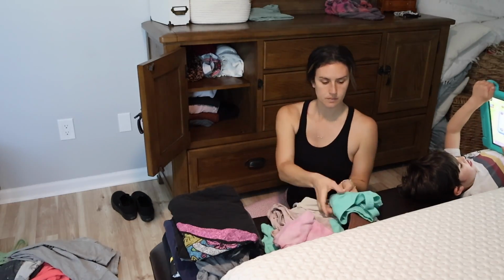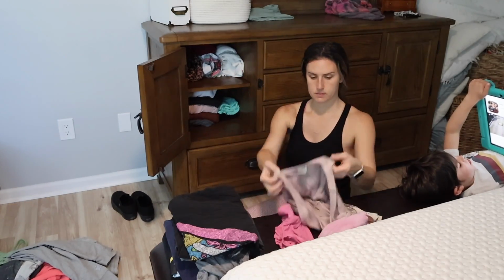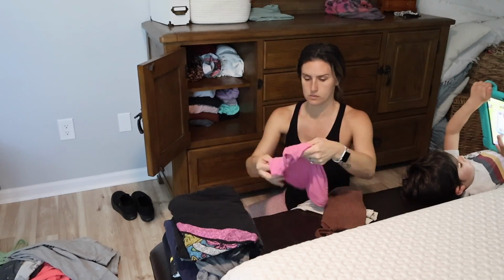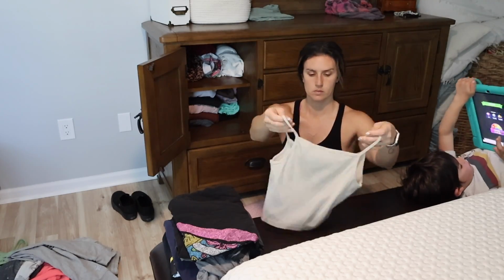I don't know, that's just how I like to sleep, but I sometimes like to wear an oversized t-shirt as well. So that's the pile of oversized t-shirts, but I knew it just wasn't going to fit in here properly. So I wanted to make space where my leggings go to hopefully move them into that drawer.